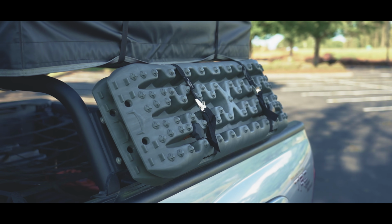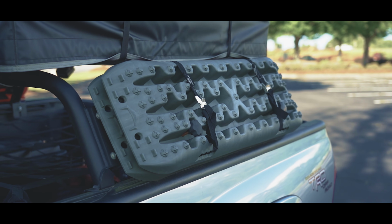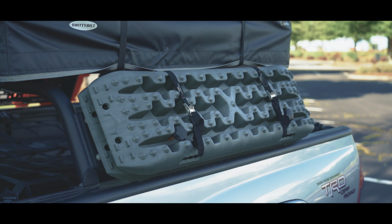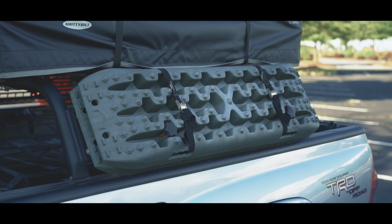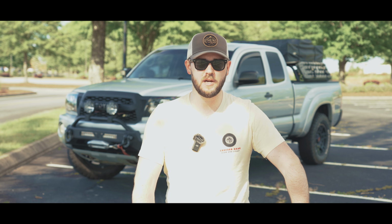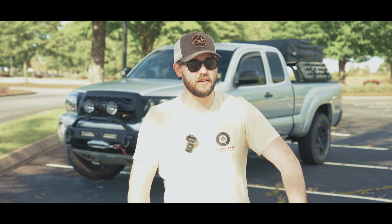The traction boards are honestly just Amazon boards. I decided to go that route to begin with because honestly, they're affordable. Something like MaxTrax are much more expensive. Granted, MaxTrax definitely have the quality that these lack. But again, it's just one of those things where it's nice to have them as peace of mind. You know, if something does happen or if you need to help somebody else out, it's nice to have those there and to be prepared.